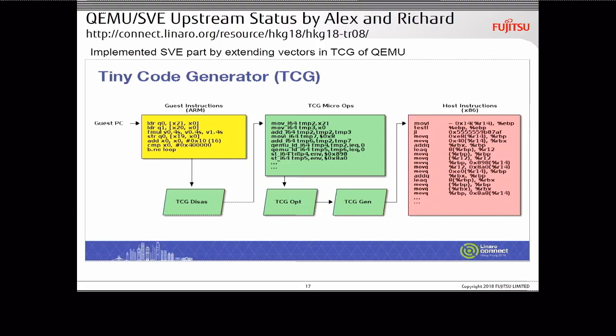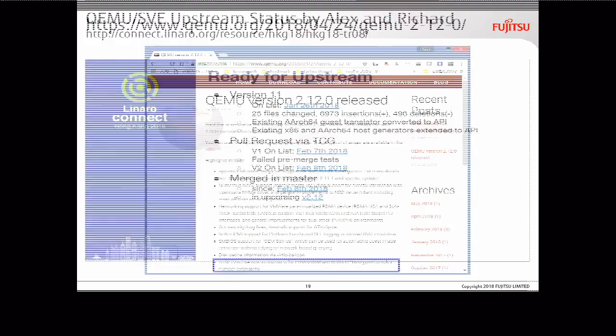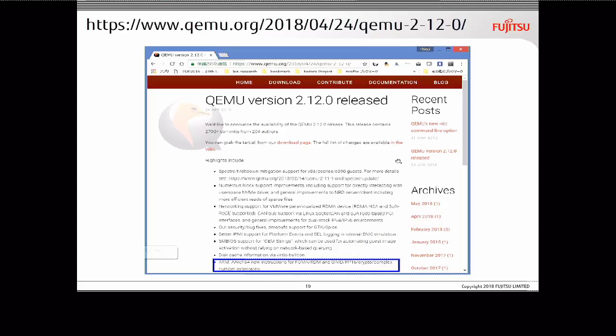At first, I talk about the QEMU SVE approach status, but there's not enough time to talk about it in depth. It's a very important thing. The QEMU approach usually uses a tiny code generator, so you convert, for example, Arm processor instructions into TCG micro operations for evaluation. Alex and Richard at Linaro presented on Linaro Connect, and they implemented the SVE part by extending vectors in TCG on QEMU. It's now been through upstreaming twice, and it was finally released in version 2.12 this April.